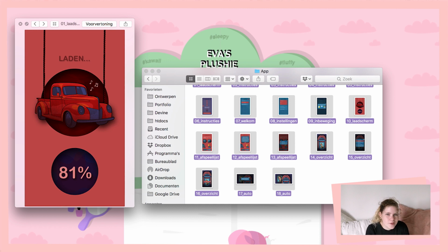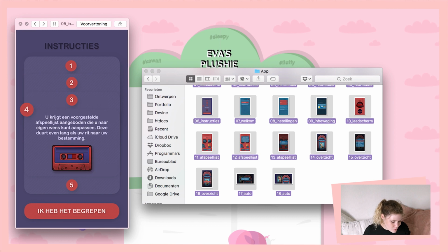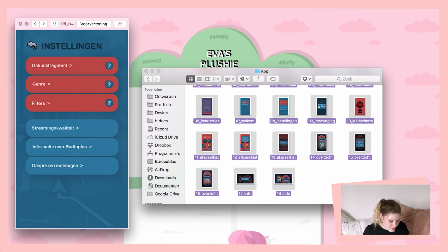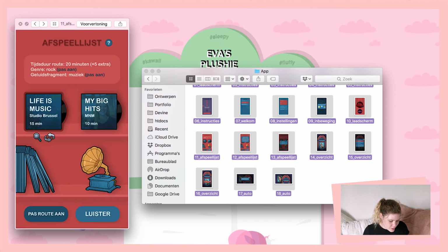So it's an app that guides you to your ride with the car or on the train, and it tells you when you have to go. It's also a radio and everything. Okay, I can't really explain it that well, but I'll just show you how it looks. So I put a lot of work in this, but it wasn't that great.